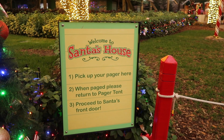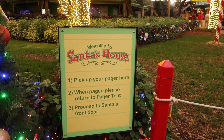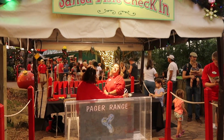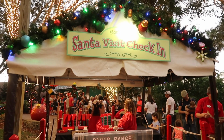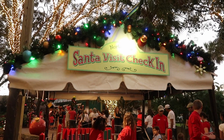Here at Busch Gardens Tampa, you don't actually have to wait in line. You can pick up a pager to come back and meet Santa. And of course, you can pick it up right over here at this booth. Once again, Santa's visit, check in right here. They do have a pager range, so I think you have to be in a certain area of the park, but you definitely don't have to be waiting in line, so you can go enjoy many of the park's other attractions while you save your spot in line.